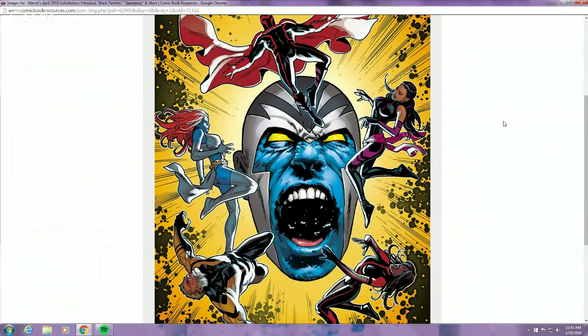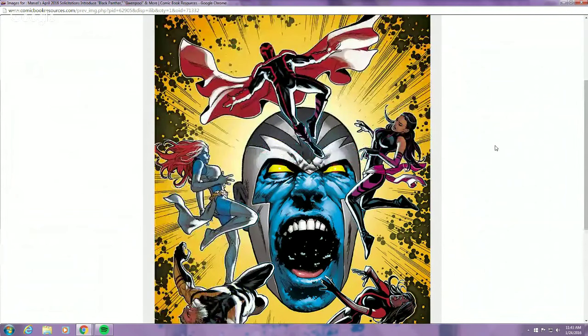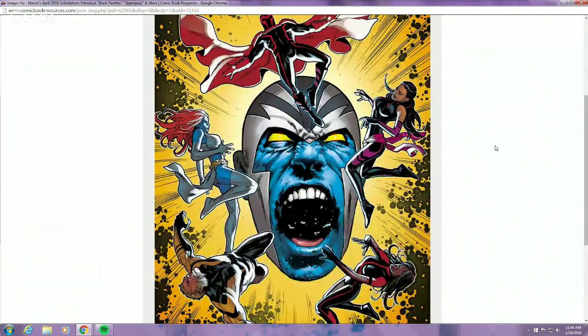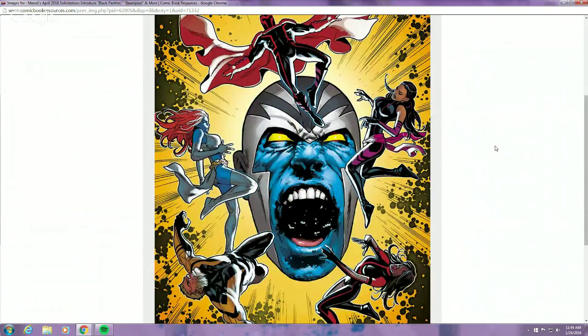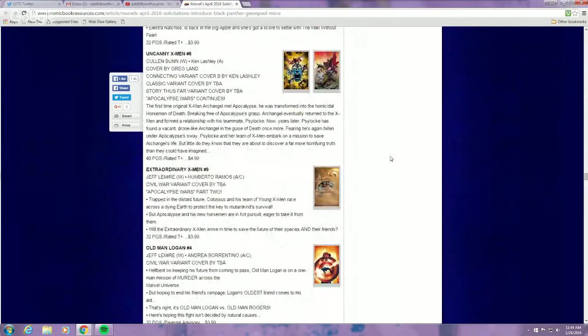That screaming face is very bang, in your face. Even the energy and the fake Kirby crackle around it, I like all that part of it. This actually isn't a bad cover. I actually kind of like it for being a Greg Land thing. It's kind of surprising, but I like the blasting of the characters away. It's a classic comic book cover, in the Bronze Age at least, kind of a thing. And so I can dig it for that.